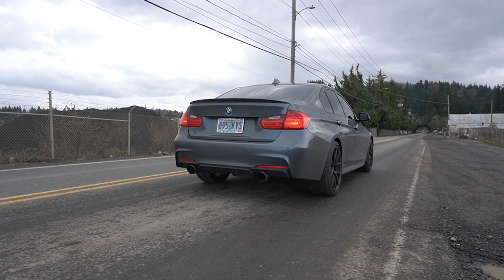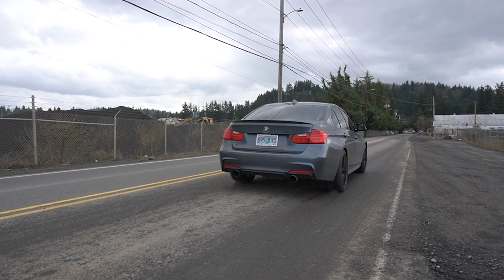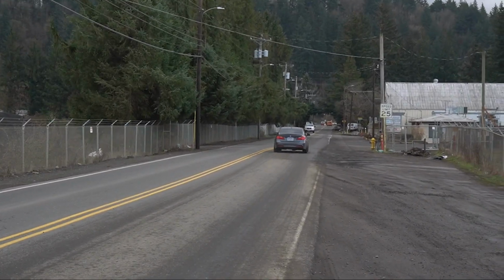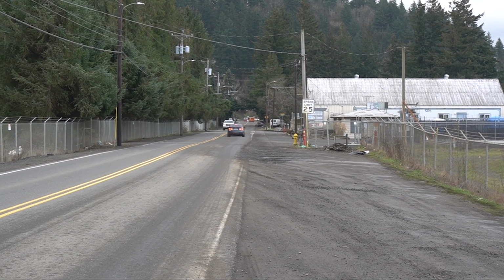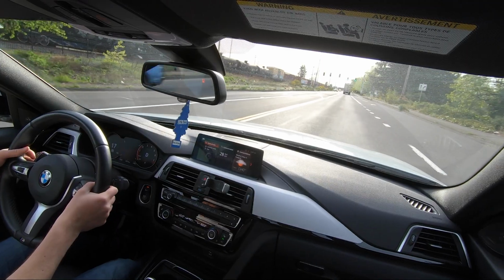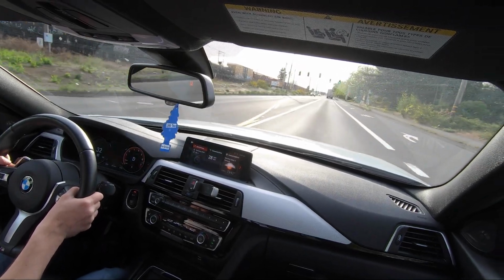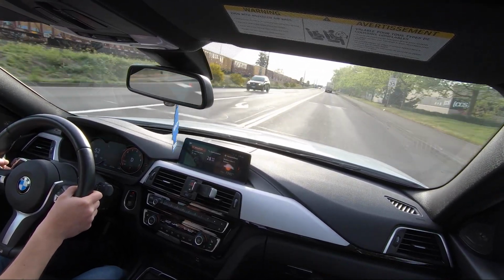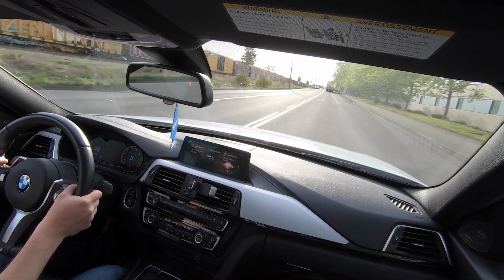My last car was rear-wheel drive, and it had some trouble with traction when I would launch it off the line or just accelerate really hard. This one is xDrive, so it just hooks right up, which is going to be really nice as I add way more power to it. But there are two places where this car is noticeably worse than my last car.